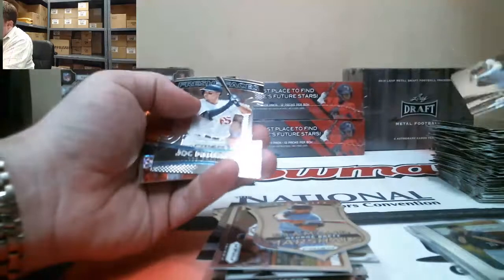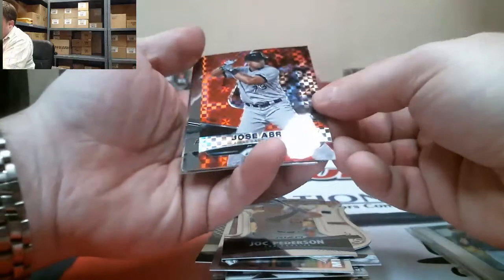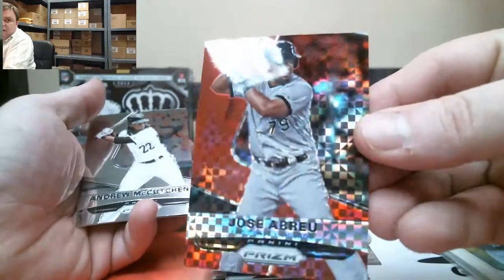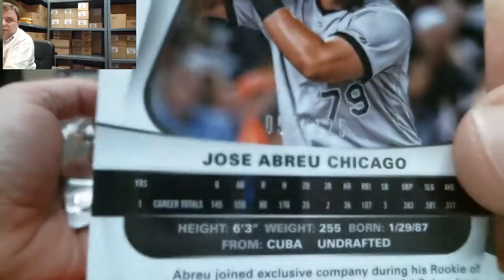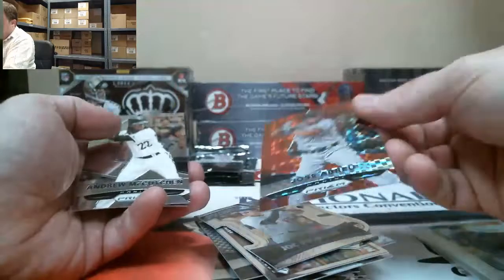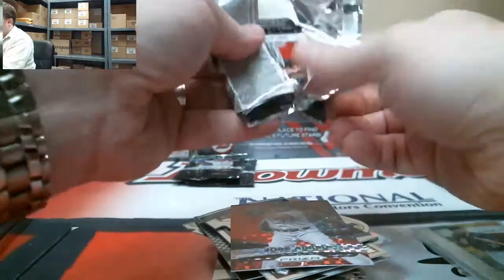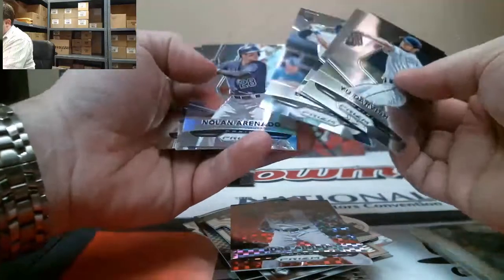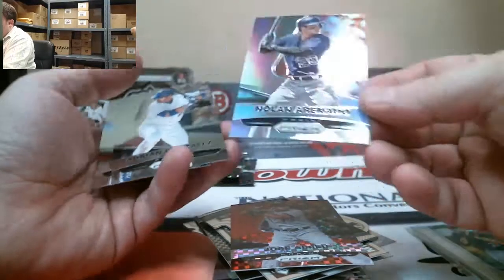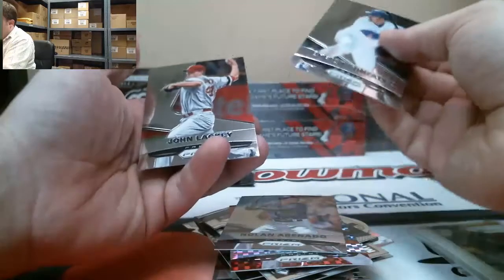Mark McGwire, Pedro Martinez, base, Jace Peterson, Fresh Faces, die cut for the White Sox. Jose Abreu, red shiny prism refraction action, 57 out of 125 for Jose Abreu. McCutchen and Zimmerman base. Yu Darvish, Yan Gomes, Lane Adams, Nolan Arenado, Prism, Gonzalez, and Lackey base.